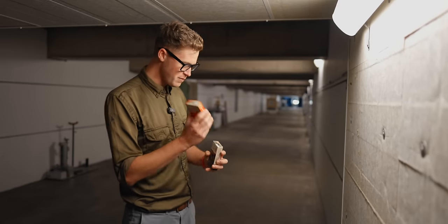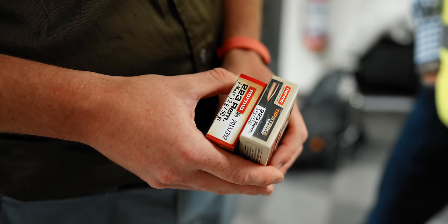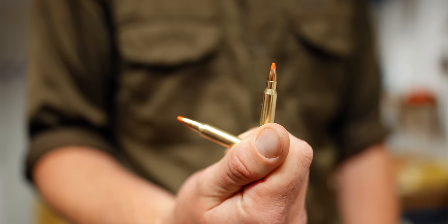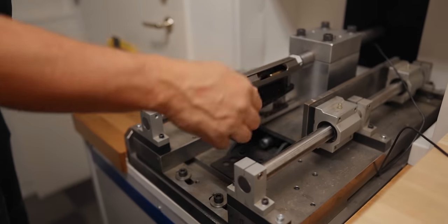For years, Norma used the VMAX heads, but because of supply chain issues over the last few years, they developed their own. It's called the Tip Strike. It's a rapid expanding head, and we're going to shoot another gel block and see what a bullet that's designed for rapid expansion looks like.